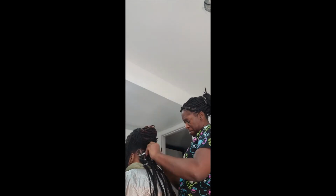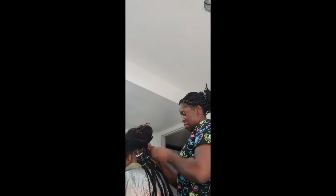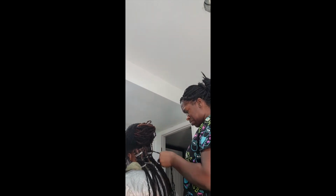manicuring locks. These are not actually considered dreadlocks. These are considered manicured locks. Dreadlocks are usually freeform style locks that you see in maybe like Elisa Bonet's hair, or Maxwell had some before. Those are considered freeform locks. This is considered manicured locks.